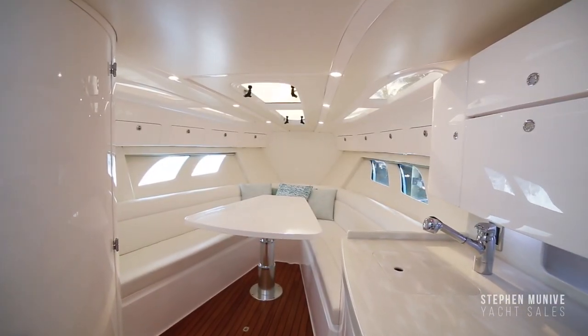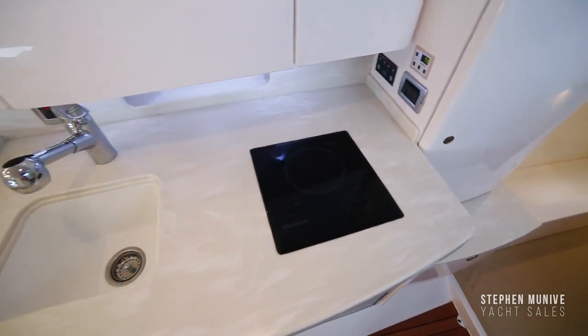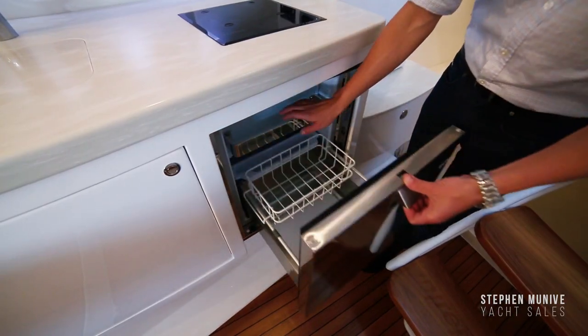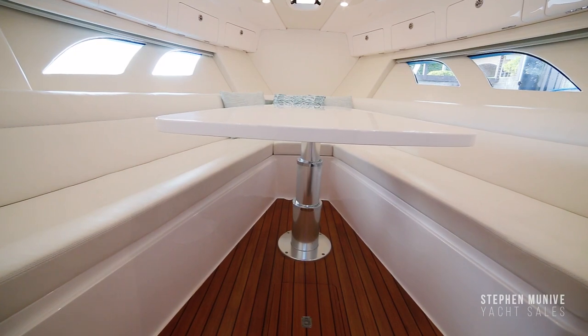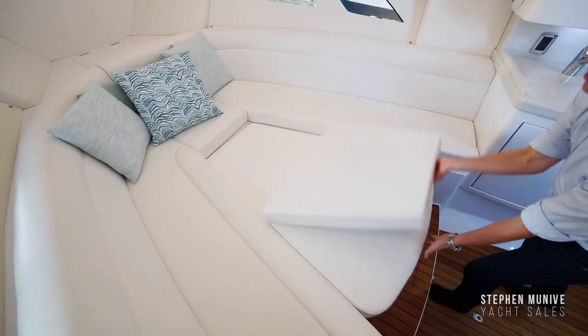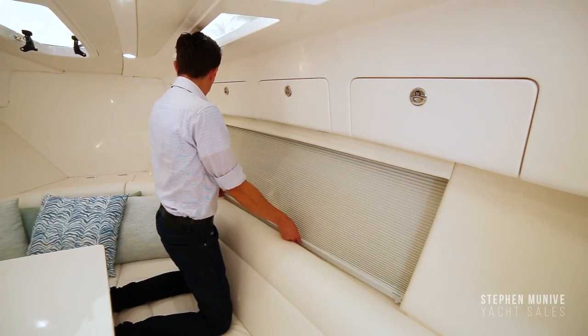Walking down into the cabin, you have a galley to starboard with a sink, Corian countertops, stovetop, storage, microwave, and a fridge drawer. Forward of the cabin, you have a settee dining area with a high-low table that lowers with a push of a button and a filler cushion that converts the area into a berth. Privacy blinds have been installed.